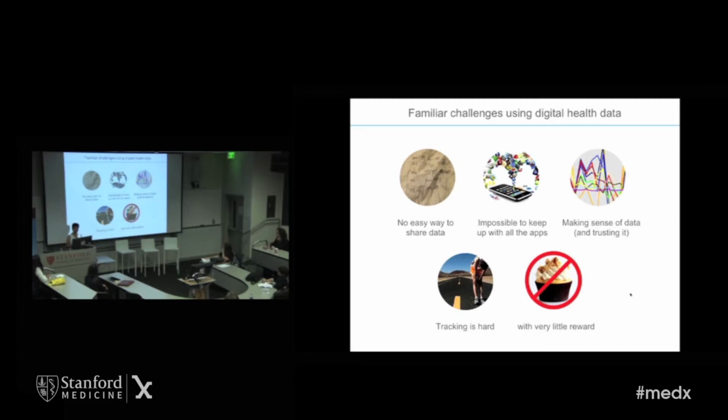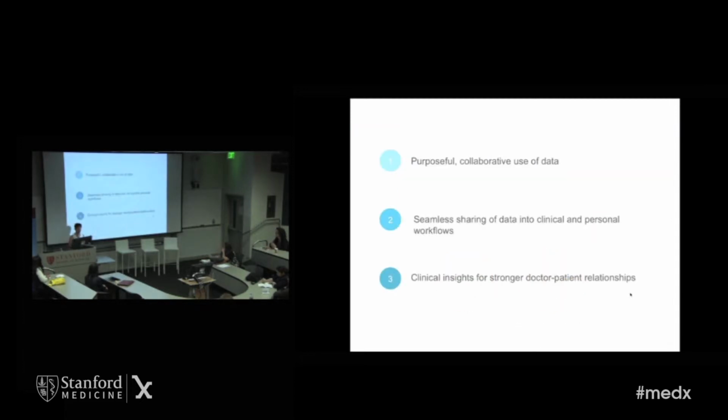Now, on the patient side, tracking is actually pretty hard and onerous, too. And with both patients and doctors getting not a whole heck of a lot of value out of the data, there's often not the cupcake at the end. So OpenM Health is working to solve these issues. We're working to build the road to bring digital health data into the heart of clinical care today.